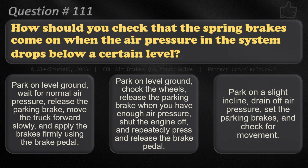Question 111. How should you check that the spring brakes come on when the air pressure in the system drops below a certain level? Park on level ground, wait for normal air pressure, release the parking brake, move the truck forward slowly, and apply the brakes firmly using the brake pedal. Park on level ground, chock the wheels, release the parking brake when you have enough air pressure, shut the engine off, and repeatedly press and release the brake pedal. Park on a slight incline, drain off air pressure, set the parking brakes, and check for movement. The correct answer is park on level ground, chock the wheels, release the parking brake when you have enough air pressure, shut the engine off, and repeatedly press and release the brake pedal.